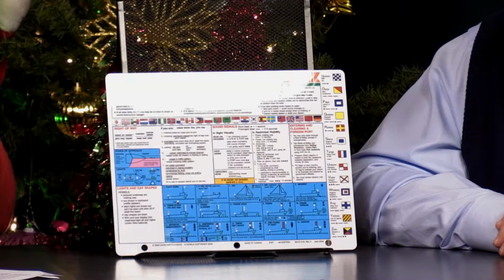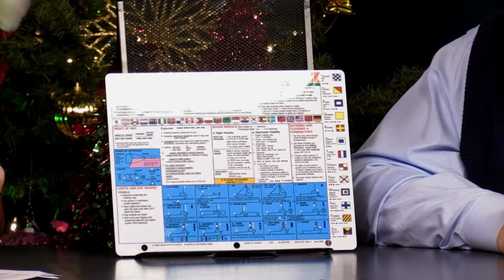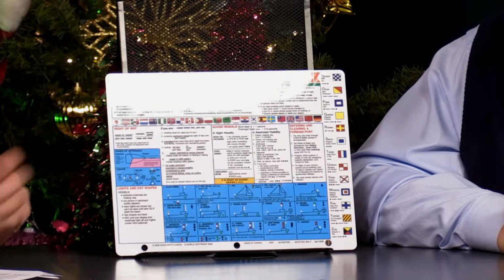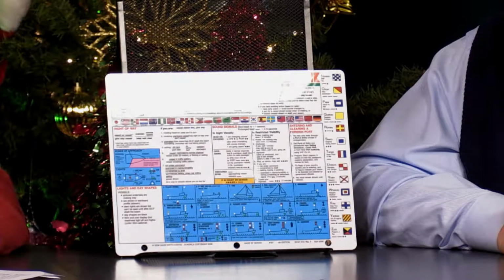How about this guy? I like this. Oftentimes you get out there and even if you're well versed in the rules of the road or lighting or that sort of thing, sometimes it's easy to get confused, especially for an inexperienced boater. And this basically consolidates all that information onto a single laminated sheet.